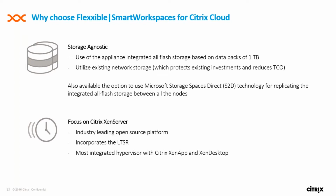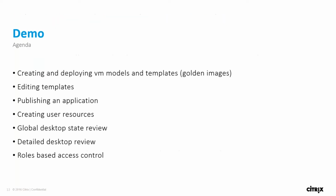And whilst we are available across hypervisors, we've been very careful to focus on Citrix XenServer as the industry-leading open source platform, simply because our view is this is the most tightly integrated hypervisor within the XenApp and XenDesktop product range. We incorporate the long-term stable release, and in order to leverage and provide these additional benefits, we felt that the XenServer hypervisor was the natural choice.